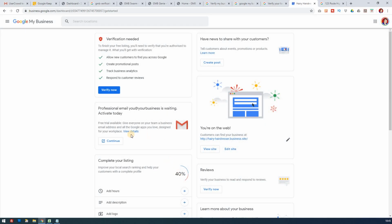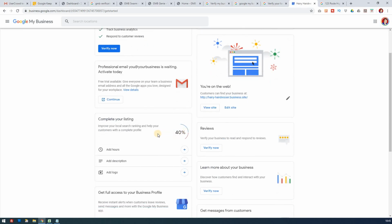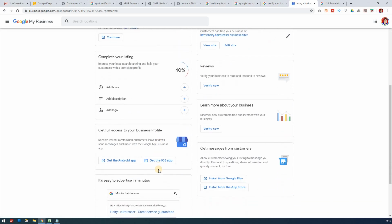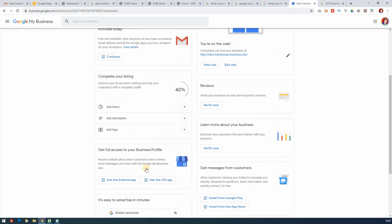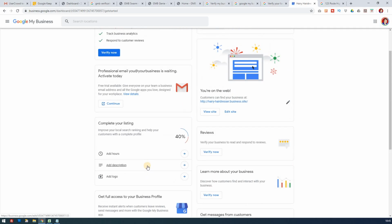And that means then you've still got your business. So verification is needed, but it now does give you the opportunity. So we've got 40% up together so far. And this is an opportunity for you to add your hours, to add your description, to add your logo. You can basically fill in a lot of information, and you can get the whole business ready to go. You can do a fair chunk of information, and you can even build the website.